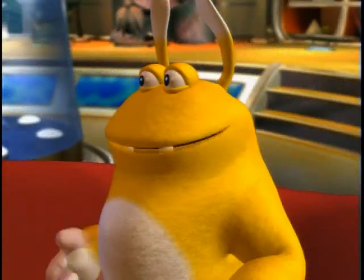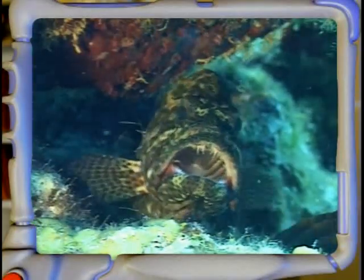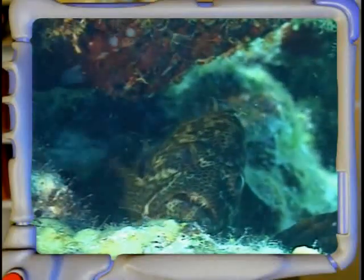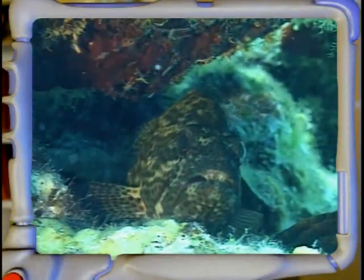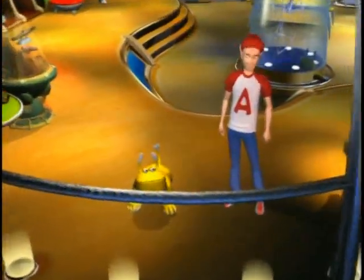Look how it's flapping about. That means that it feels clean and it's telling the shrimp now to get out of its mouth. I have also finished. Of course you have, Whoops.